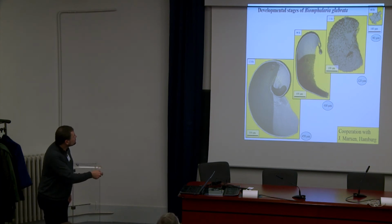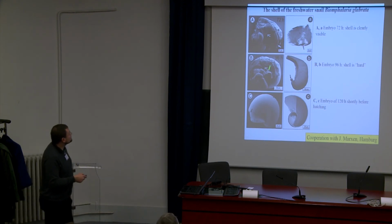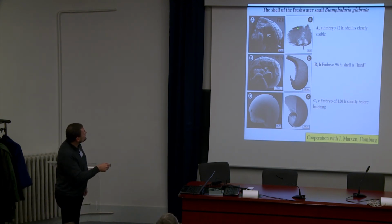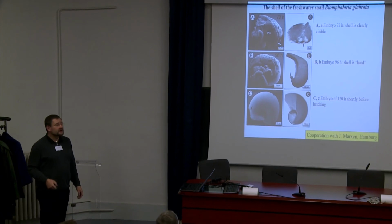How the shell grows becomes more and more ordered. You can compare it to scanning electron micrographs, and the advantage again is that you are cutting out all the soft tissue. You see only the hard tissue, the shell.